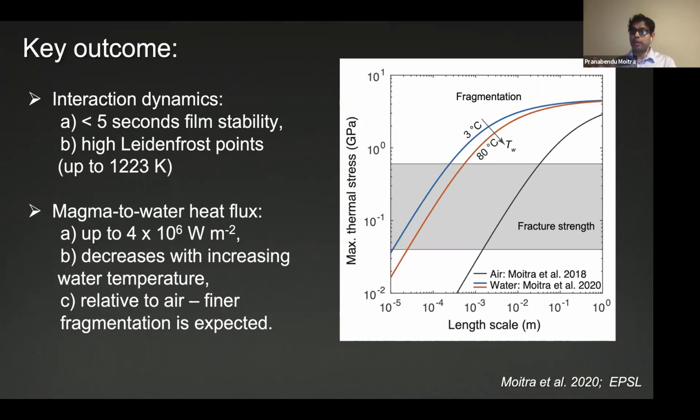It is also a function of water temperature. So I varied the water temperature, and what I observe is that if the temperature of the water increases, the heat flux decreases. When I compared this with an earlier study of heat transfer in air from a similar kind of sample and experimental setup, it shows that the heat transfer rates are at least an order of magnitude higher in the case of water. So relatively fine fragmentation is expected in the case of water, all else being the same.